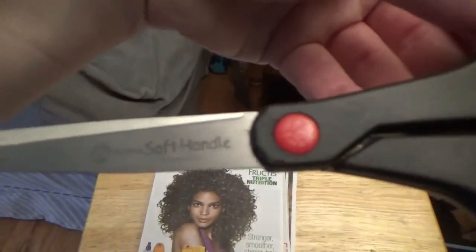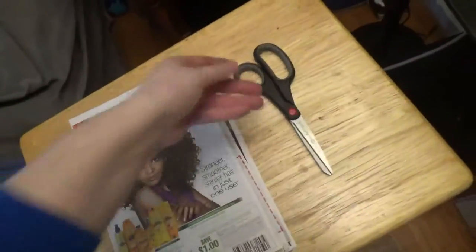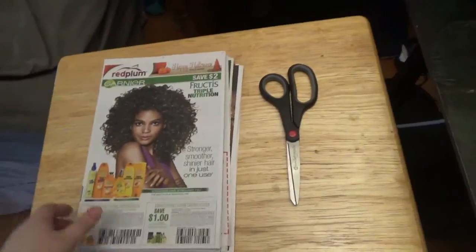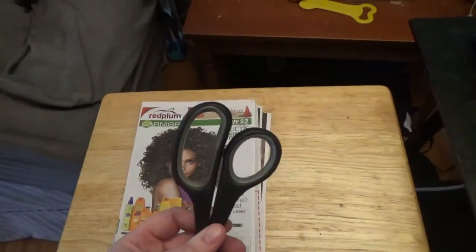Acme Soft Handle. And I believe this came from Joann's. I got it from my mother when I got married. That sounds odd. It was in my sewing kit, my wedding sewing kit. So I got it from my mother. I believe she told me it was something like $6 or $7 for this pair of scissors.